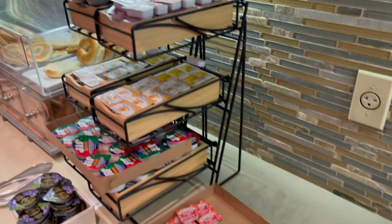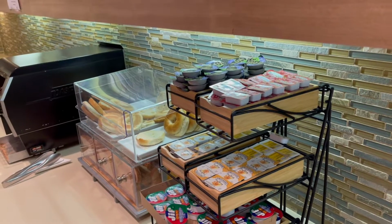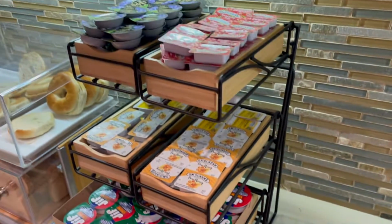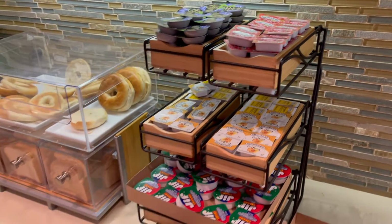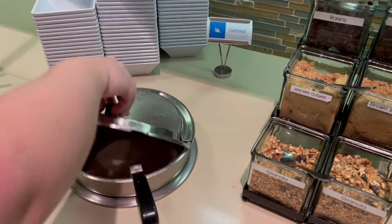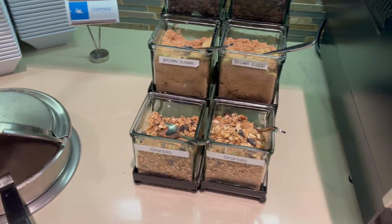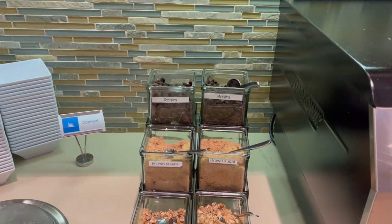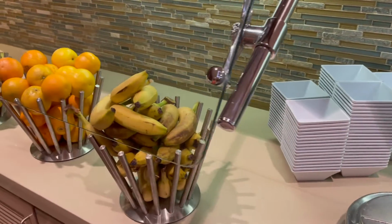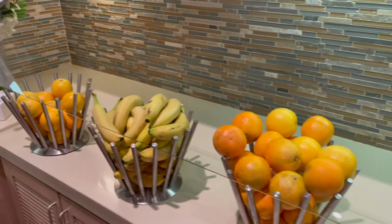And we've got bagels and toast. And then they have different jellies. Jellies, peanut butter, and honey. Strawberry and a grape jelly. They have wheat and white toast. Over here they have oatmeal. All the fixins, granola, and brown sugar and raisins. Bowls. And they have some fruit, bananas, and oranges.